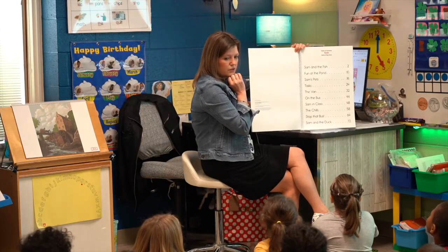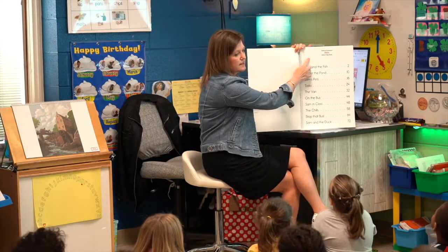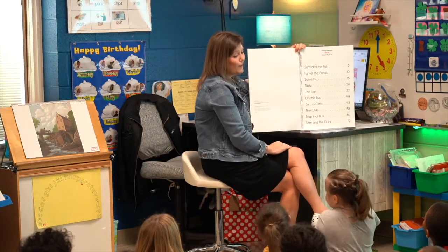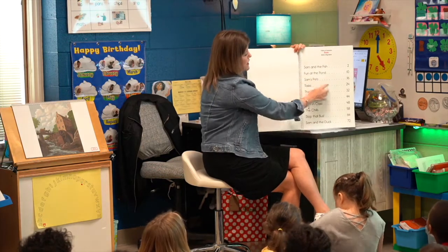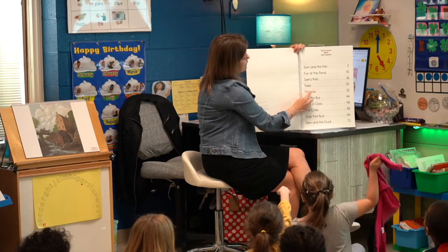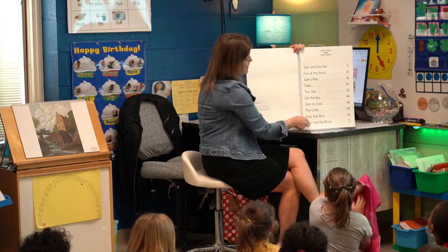Oh my goodness, there's lots of stories in here. This is called the what, everyone? Table of Contents. There are a lot of stories about Sam in this book. Let's count each one and see how many stories we've got. 1, 2, 3, 4, 5, 6, 7, 8, 9, 10.